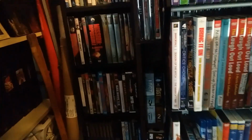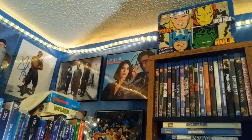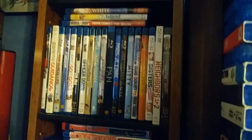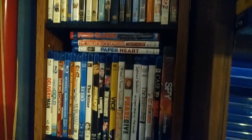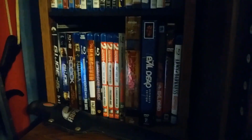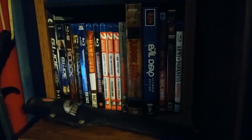Okay, and then we move on to the Blu-ray DVD shelf here. Some more signatures to the left there. These are where I put, we had a movie store close near us, and most of these are from that sale. The closing sale was $1 a piece. Then we get into my Army of Darkness, Evil Dead, Jurassic Park.